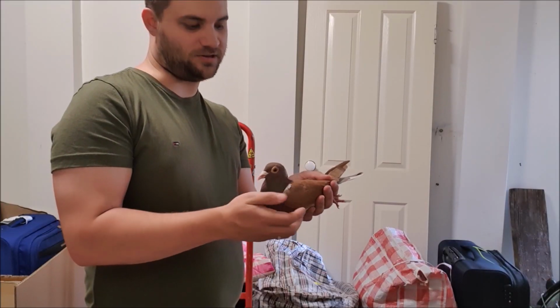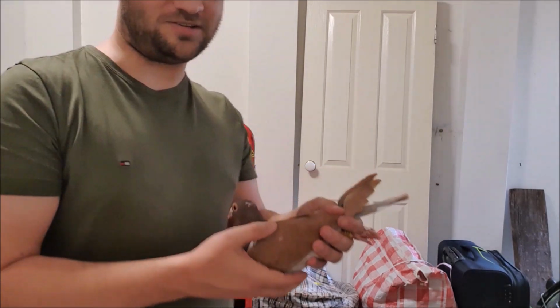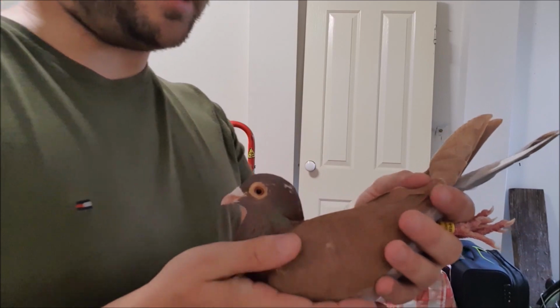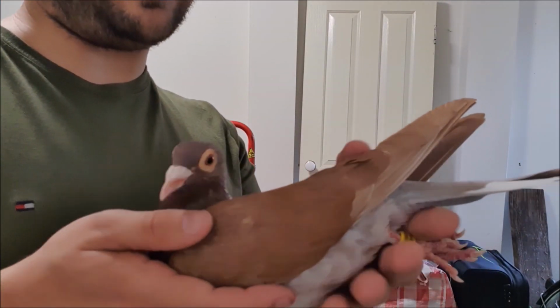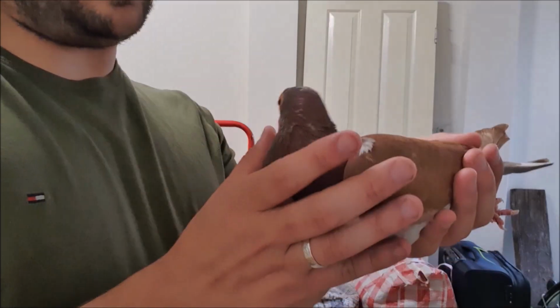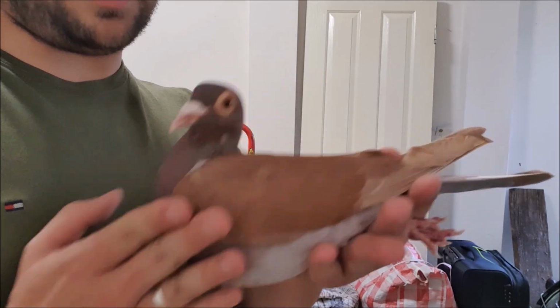So the first bird I got is this little recessive red hen. I'll bring her a bit closer so you can have a nice look. I'm really happy to have her for a number of reasons. The first is just that she flew the 650km on the weekend, which is a great effort for any pigeon, let alone a rare coloured pigeon. But the second is that she has very little white in her.